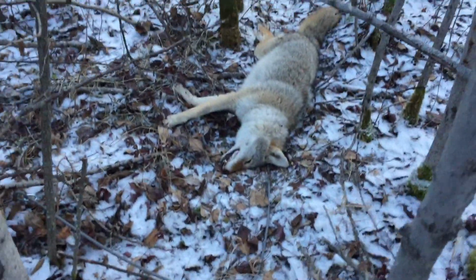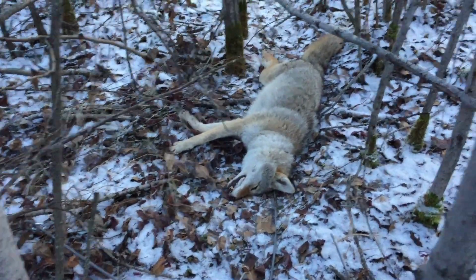Looks like it went around that tree there. Maybe it came on this side, but nice and loose. And yeah, we'll remake this real quick and head on our way.